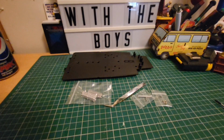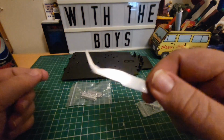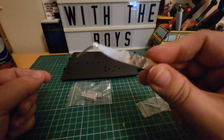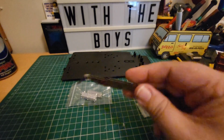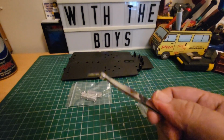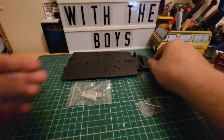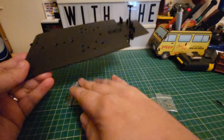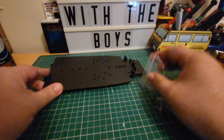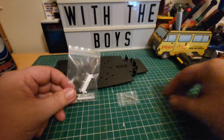Okay, so here are the parts we get inside 26. They do give you a fairly, I've got to be blunt, naff looking pair of tweezers. I won't be using these, I'll be using my own. If they work for you, they work for you. They're never going to work for me. I've got this very large section, which is going to be the engine room floor. We've got the thrust block over here. We have some details for the thrust block.